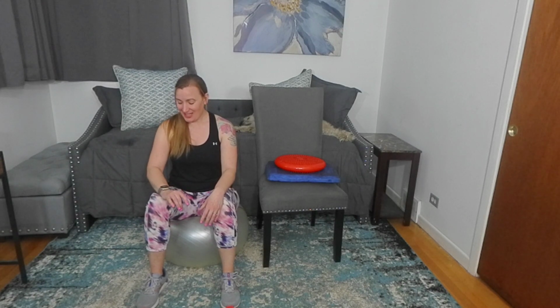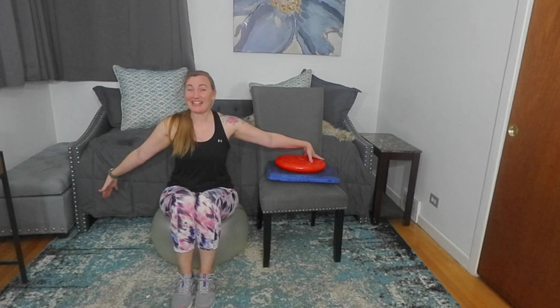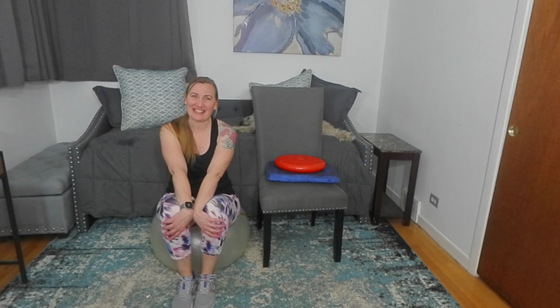If your butt muscles are getting tired, ooh, mine are too, we're working them. All right, it's about like 5 minutes of butt exercises pretty much. 5 minutes of the butt is a lot. You're doing great, only 10 more seconds. Oh, amazing job with our first sitting balance exercise for today.